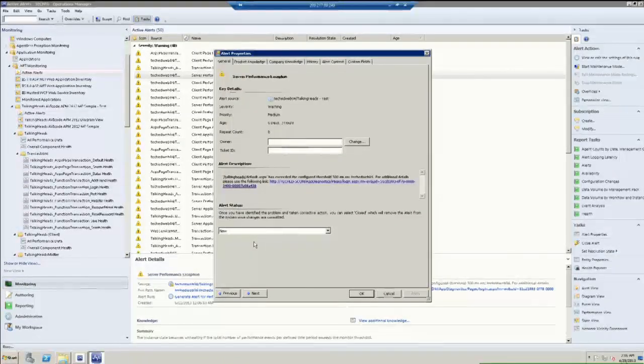So throttling is an optimization feature which limits the number of requests, the number of events being reported, just to prevent performance overhead. If you click this link, the appropriate event will be opened in App Diagnostics, and you will be able to drill down.